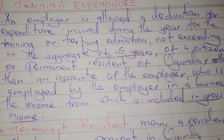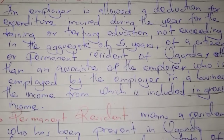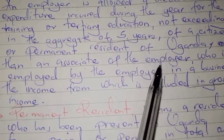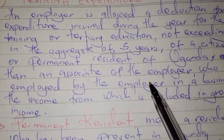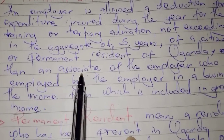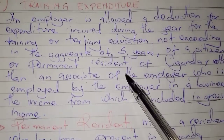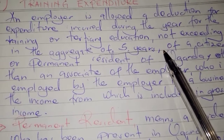And the training must be for employees who are citizens of Uganda or permanent residents of Uganda. It should not be anyone who is related to you. In case you employ your wife in your business and you take your wife for training, your wife is an associate, she's associated with you, and that one will become non-allowable. The person that goes for training is not supposed to be associated with you. They're supposed to be independent from the employer. So any training expenditure to employees who are citizens or permanent residents of Uganda, when it does not exceed 5 years, is allowed as a deduction or it is subtracted. It is not taxed.